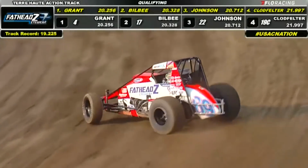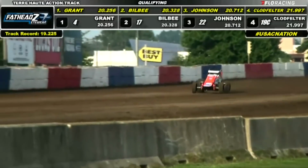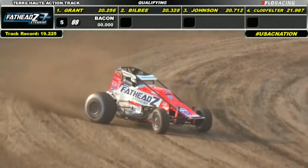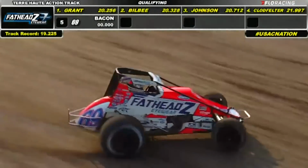Kicking things off now for his first of 2 qualifying laps in Fatheads Eyewear qualifying. He's your national championship point leader. He's your defending and 3-time USAC Amsoil national sprint car champion for Dynamics Incorporated with Fatheads Eyewear, Elliott's Custom Trailers and Carts, and Telstar on the side of the Triple X with a Ryder Chevy. From Broken Arrow, Oklahoma, there goes Brady Bacon.